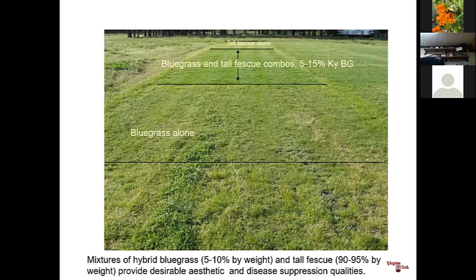And what they also discovered is kind of the sweet spot for what it should be. It's about 90% tall fescue and 10% Kentucky bluegrass by weight, or 95 and 5 of tall fescue and Kentucky bluegrass. And if you go more Kentucky bluegrass in there, like in the slide I have listed as 15% Kentucky bluegrass, 85% tall fescue, you basically in a few years will end up with Kentucky bluegrass. And that's what we're not trying to do here.